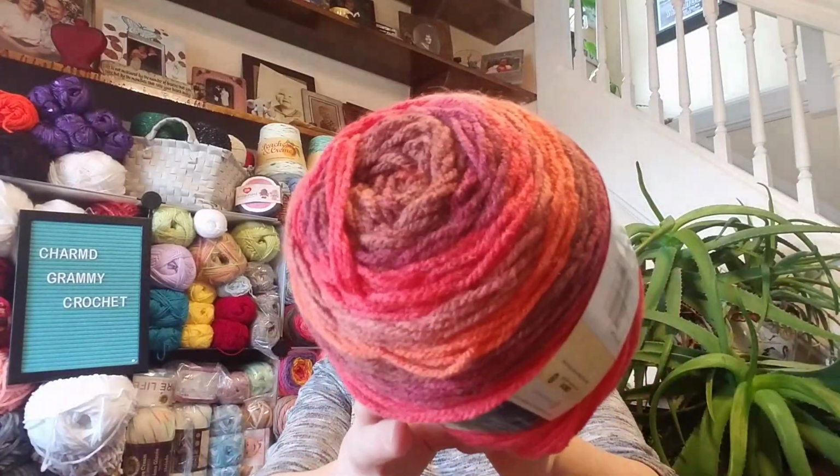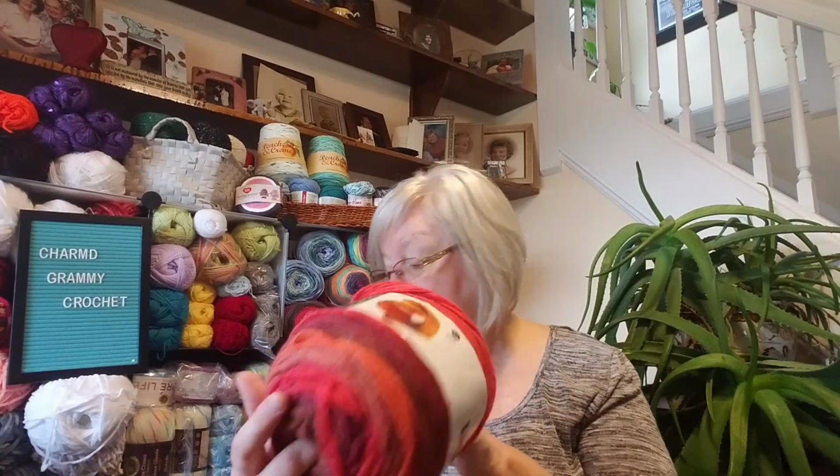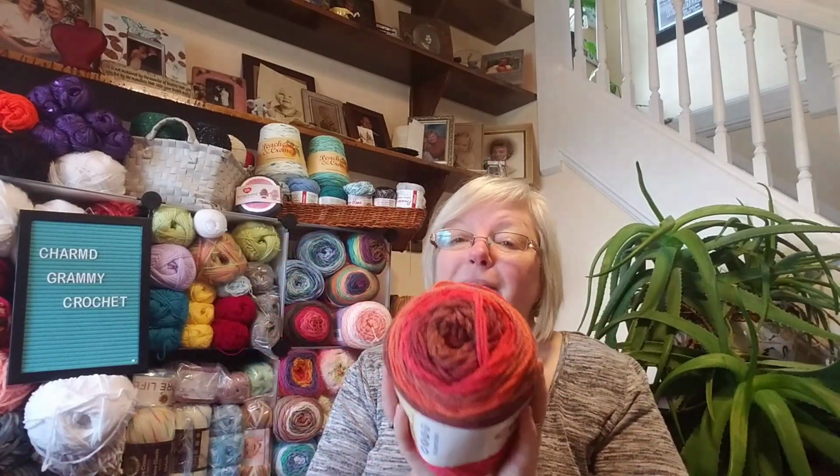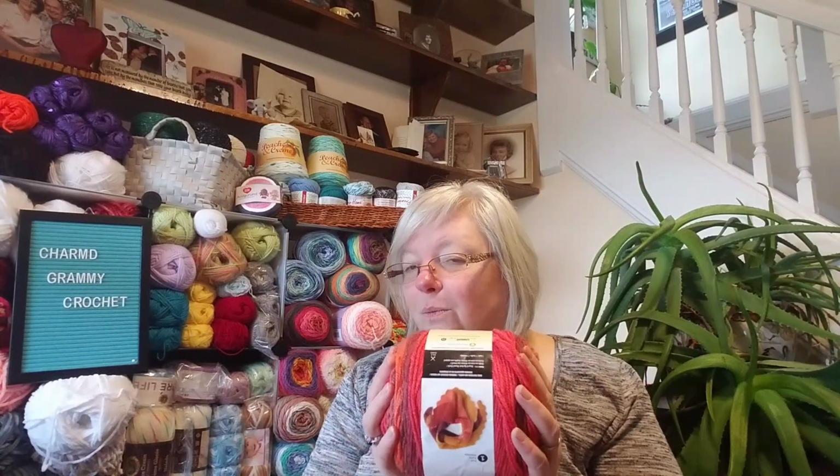It is those, obviously, colors that you've seen there. Yeah, I guess you're probably all pretty familiar with the Caron Cake acrylic and wool. So there's 6 or 7 different designs that go into this Afghan, if you're not familiar with it. I do not have 7 of this particular color, but you don't have to do them all in the same color. So I'm debating what I'm going to do with the next one.